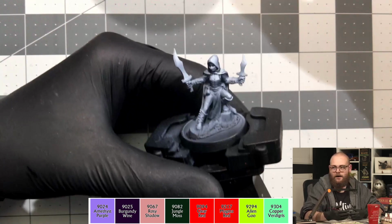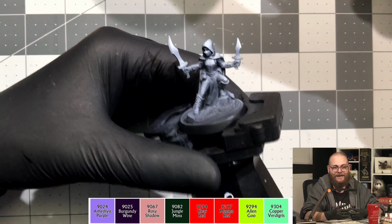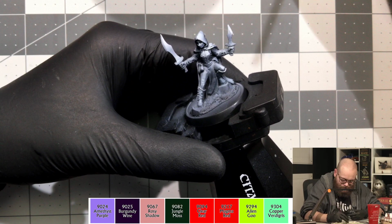And then the more paints you actually do own, you start realizing, oh, I actually like using alien goo for any highlighting on green because of the way that it works. Beyond that, that is a good question though, because obviously we can mix and match and do whatever we want with a lot of these colors, and they would all work the same.